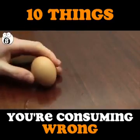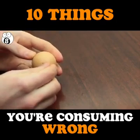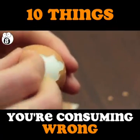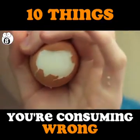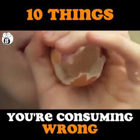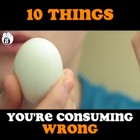When you're done cooking the eggs, crack both ends on the counter and peel off some of the shell so you have a hole at the top and bottom of the egg. Now comes the fun part. All you have to do is blow on one end of the egg and the shell should come right off. They may be hard boiled, but they don't have to be hard peeled.